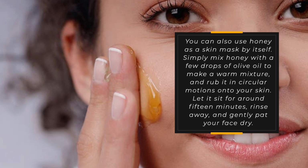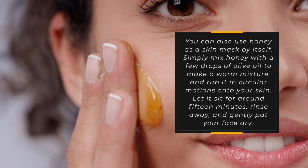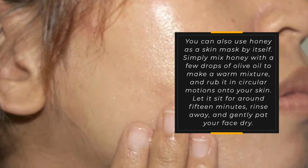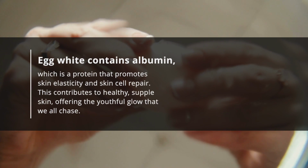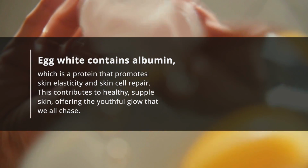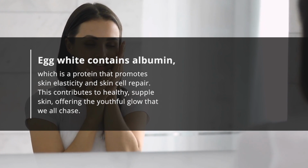Simply mix honey with a few drops of olive oil to make a warm mixture and rub it in circular motions onto your skin. Let it sit for around 15 minutes, rinse away, and gently pat your face dry. Egg white contains albumin, which is a protein that promotes skin elasticity and skin cell repair. This contributes to healthy, supple skin, offering the youthful glow that we all chase.